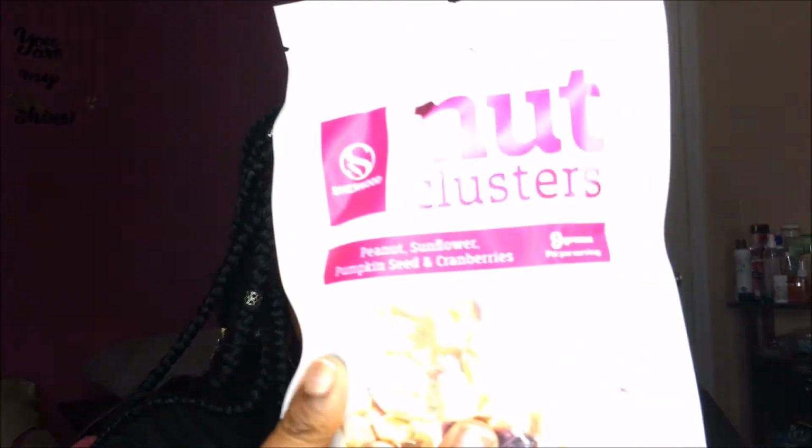Next, I found these little nut clusters. They look just like this. And this one is peanuts, sunflower, pumpkin seed, and cranberry. It's supposed to be 2 grams of fiber and 4 grams of protein and no preservatives. The ingredients are very simple. I can read the ingredients. It's just peanut, sugar, brown rice syrup, cranberry, which is cranberries and sugar, sunflower seed, pumpkin seed, salt, cranberry flavor. That's it. So not bad. No GMO and everything.